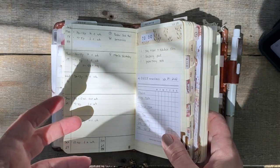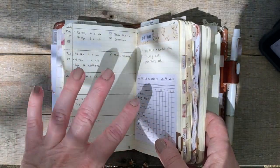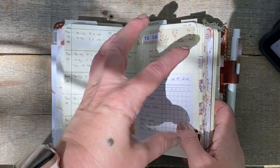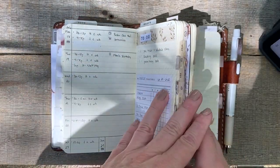I use sticky notes a lot for my projects, and that's part of my challenge this month, I'm in a small book. That's a nice thing about sticky notes: in a small book I can really maximize my page real estate, and I can still move things around.